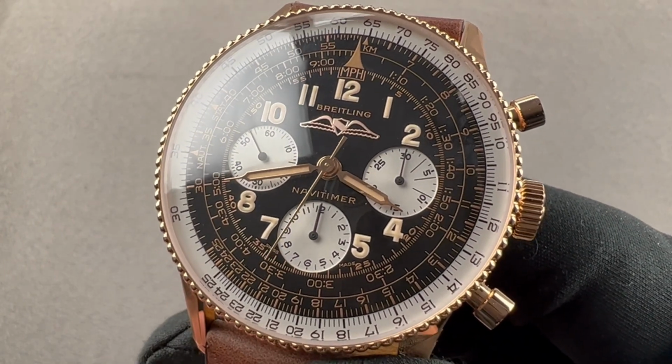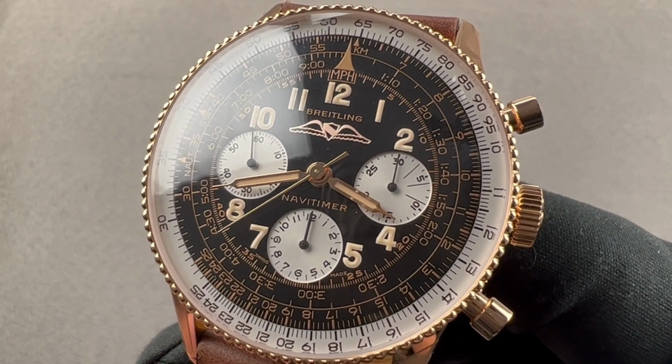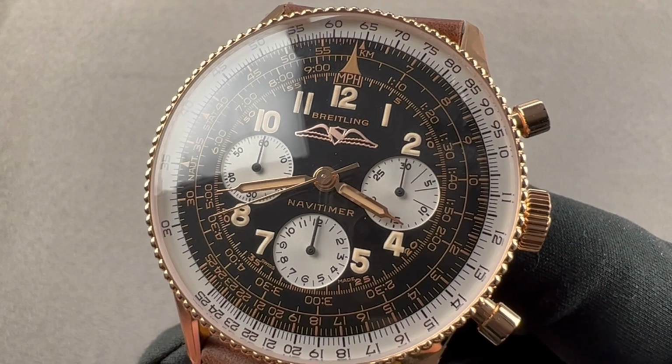Today, we are discussing a 1959-inspired limited edition of 159 pieces. It is the Breitling Navitimer Chronograph 1959 edition in rose gold.